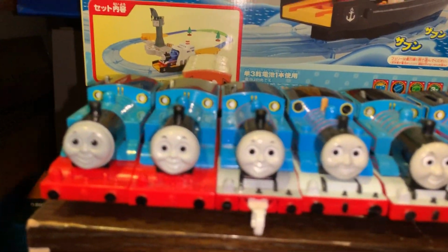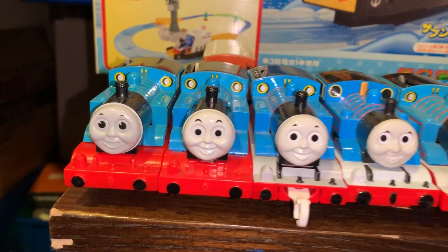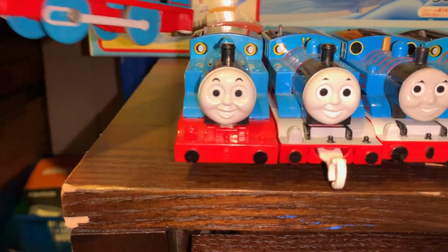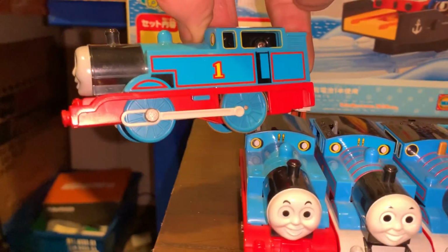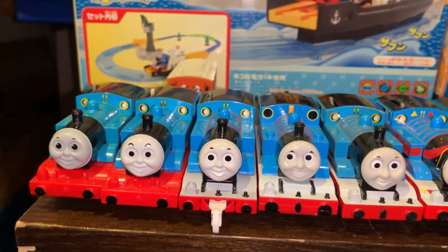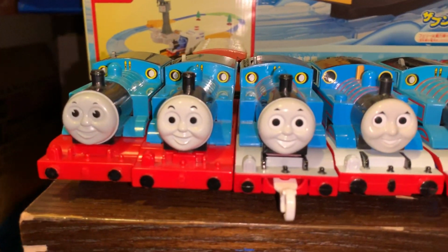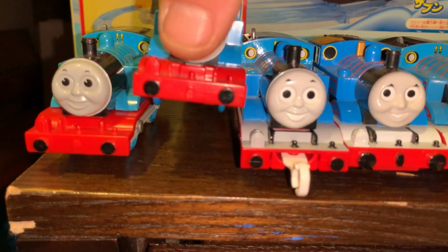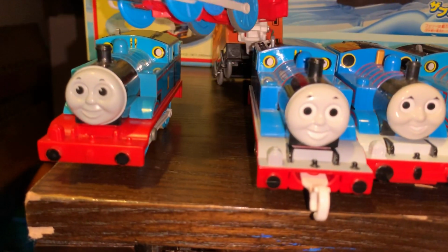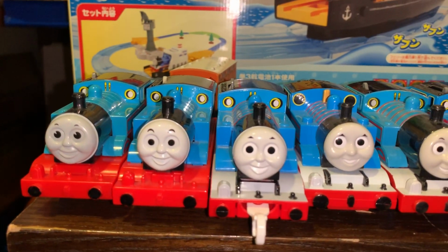We'll start off right here with the very beginning. That's the very first Thomas ever made. It's when he had only 4 wheels, and was released in 92 through 98. They changed him up in 1998, and they put a middle wheel on him, and changed his eyebrows.